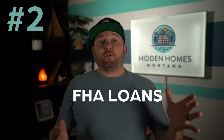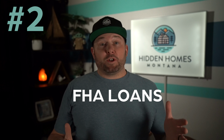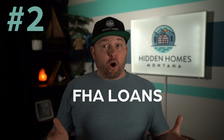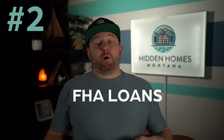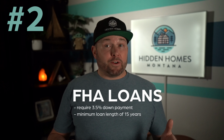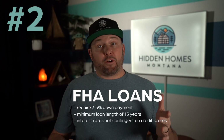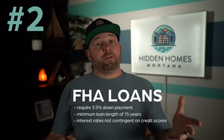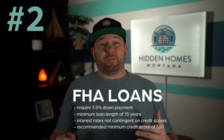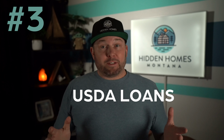Loan option number 2, FHA Loans. The Federal Housing Administration developed this original mortgage loan way back in the 1930s, and that was to help the average American attain home ownership. FHA loans require a 3.5% down payment, have a minimum loan length of 15 years, and interest rates that aren't contingent on your credit score. However, FHA loans don't have a credit score stipulation, but many lenders will want to see a minimum credit score of at least 580.